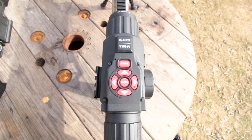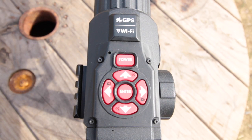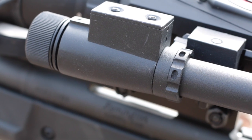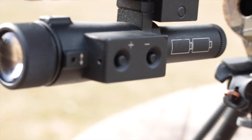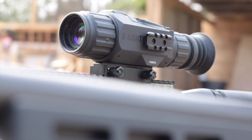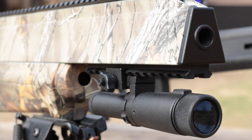Rubber buttons with large, high-contrast labels give you access to all of the X-Sight's features and are laid out in a pattern that's easy to recognize through feel alone. ATN includes an 850 milliwatt infrared illuminator, which is necessary when ambient light drops below a certain point. It's adjustable for focus, brightness, and aim, and comes with an integrated toolless Picatinny mount, so you can mount it directly on the X-Sight's own Picatinny rail section or anywhere else you might have Picatinny on your weapon.